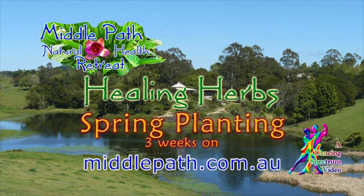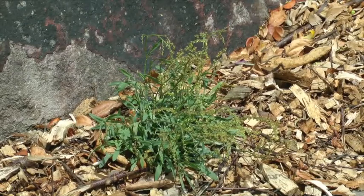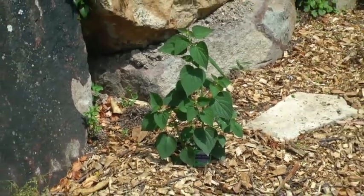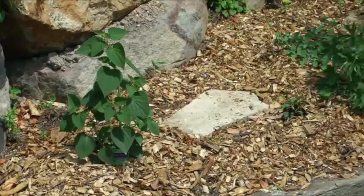Here we are 3 weeks on. It's spring equinox, and we'll have a look at the plants and how they've come. Here's the sheep sorrel, covered in seeds, looking extremely mature and healthy. The hyssop has grown substantially and looks vibrant and healthy. It's amazing just how much they've grown in 3 weeks.